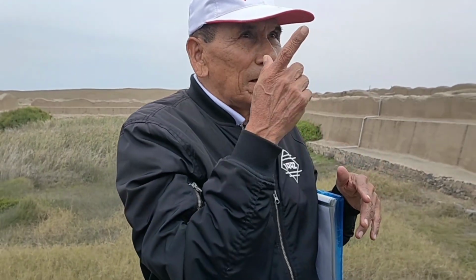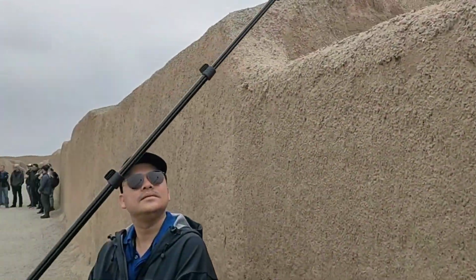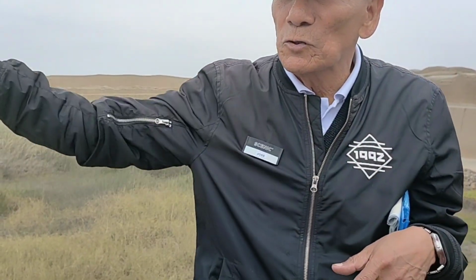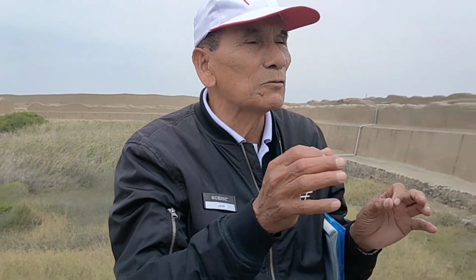Please, look at the walls. They don't have any crack. Yes. How could they support the earthquakes? The Chimus, they were very good engineers, very good architects. Where is the explanation? How did the earthquakes not destroy the walls? The Chimus, they were very, very intelligent. I am going to explain to you and show you many details why this wall, according to the chronicles, could support the earthquakes. Look, please, here. Just a moment. Come here.